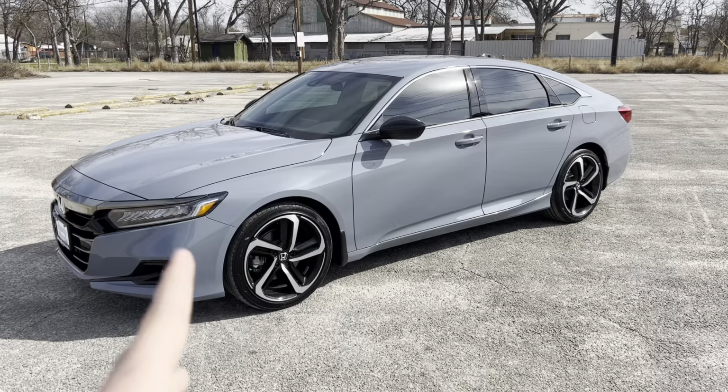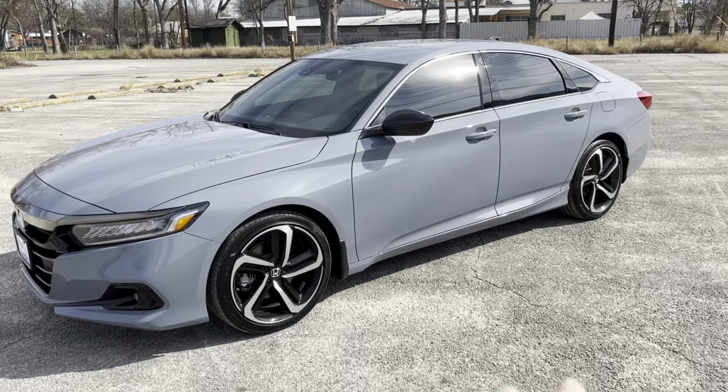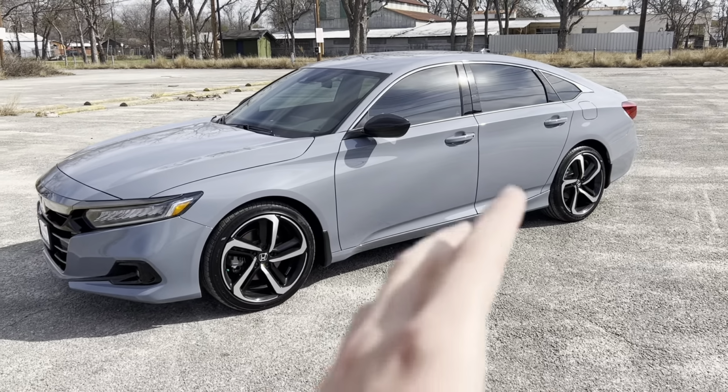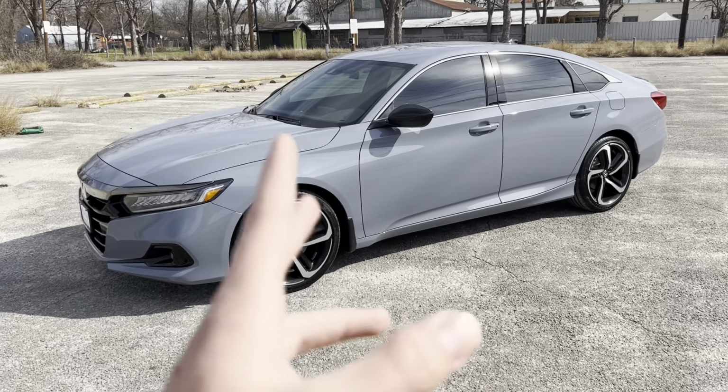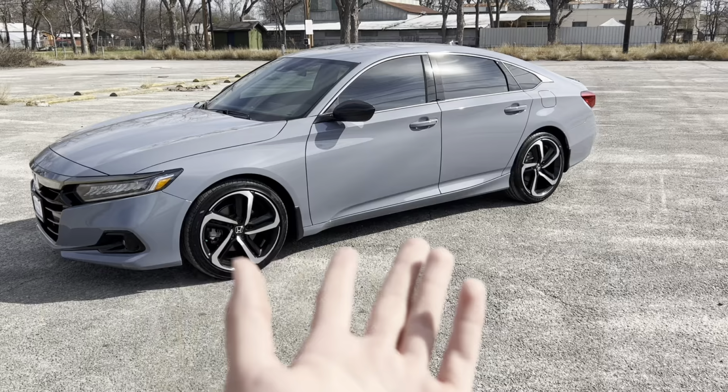Alrighty, jumping into this Accord. How I always like to do my reviews, take a look at the exterior first, walk around it, point out some significant things that you get with this trim level.